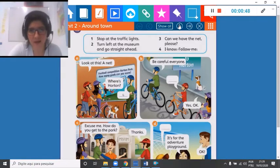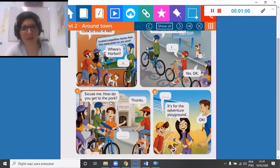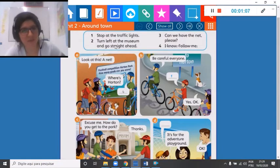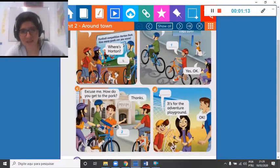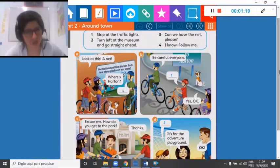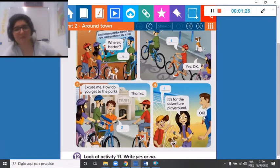So, letter B. Be careful, everyone. What did Lucas say? Stop at the traffic lights, number one, okay? Letter C. Excuse me, how do you get to the park? And then, number two. Turn left at the museum and go straight ahead. Great. And last but not least, here. What did Lucas say? Number three represents can we have the net, please? It's for the adventure playground. So, okay. So the sequence is 4, 1, 2, 3. Yeah.